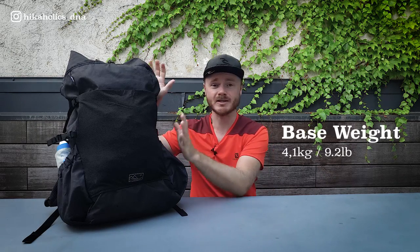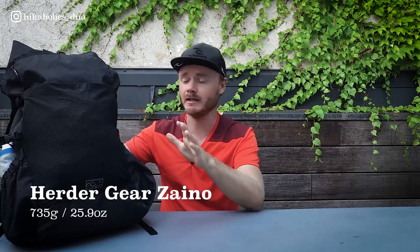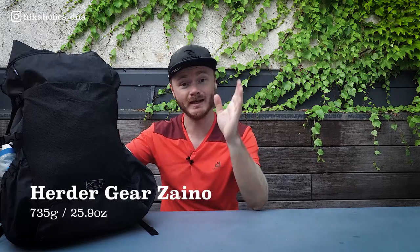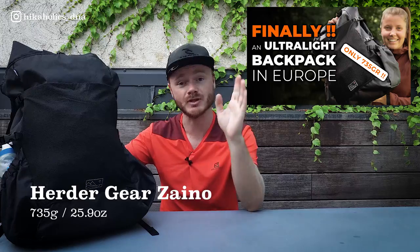This is how I actually pack my bag during the TMB, minus the video equipment of course, and it has a base weight of 4 kilograms. The pack I used for this trail is the Herdegear Zyno 48 liter. It's a frameless backpack and Alette made a video about her unboxing of this backpack as well, so make sure to check that video out.